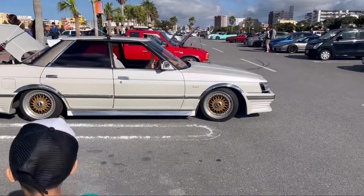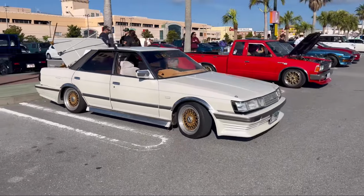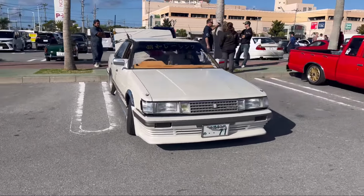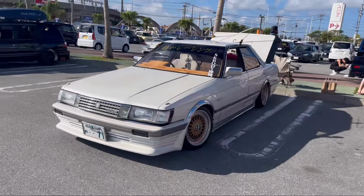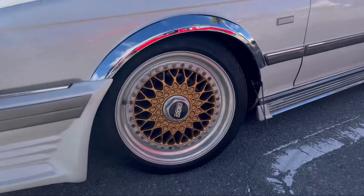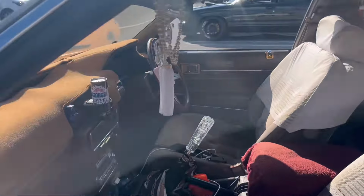Check this out. We have peaced out right here. Damn, that is nice. That old school style. Yeah. So badass. Check out them rims. Got the BBS with the gold. That is beautiful. That pops. Check out the interior. Nice.